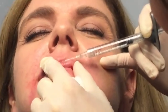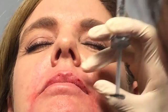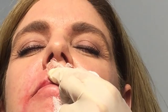I don't know if you can see what's happening, but we're just outlining her lip border here. Now she's got a nice roll, and the lower lip is slightly swollen too, just from that injection. I'm going to add a little bit more volume to the upper lip, and then we're going to come down to the lower lip.